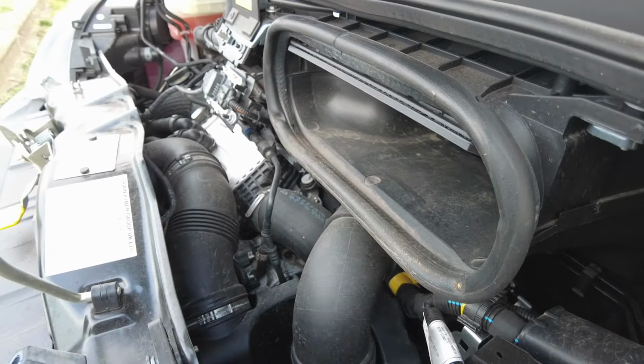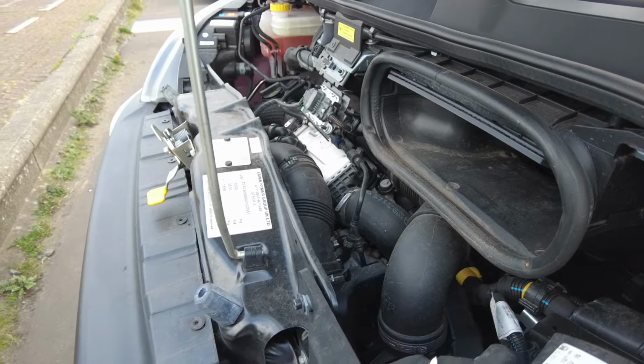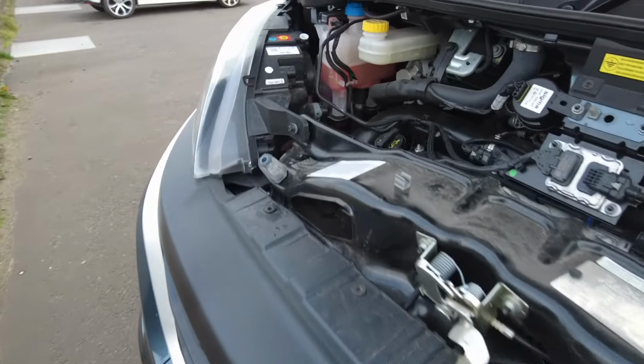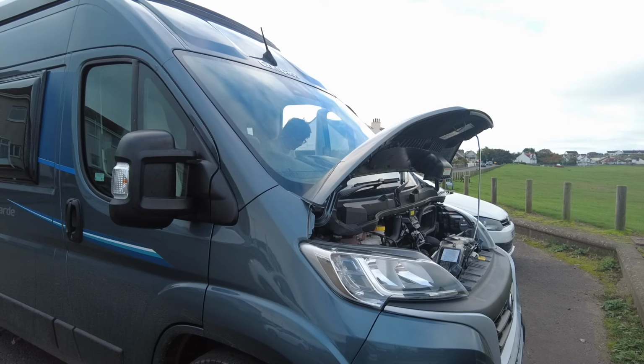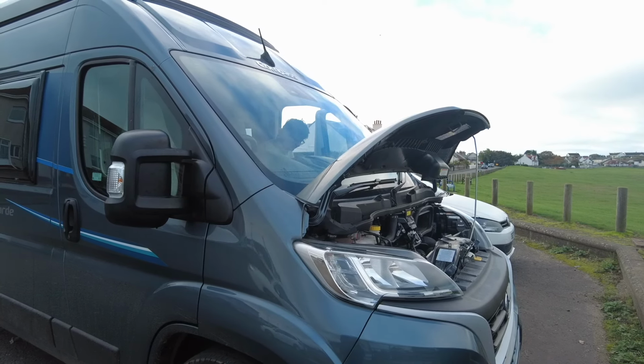Doesn't appear to be a dipstick. Never known that. Perhaps in these modern vans there isn't one. Lane is just googling it to double check, but we're fairly certain.